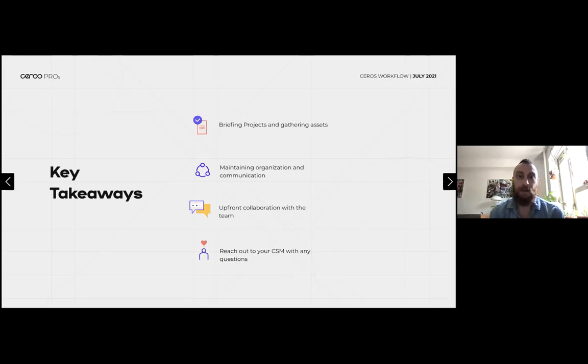Yeah, so how to decide if a project is a good fit for Ceros. We'll get to the future proofing one in a second as well. But if a project is a good fit for Ceros, thinking through future proofing is important for that, because you're going to think through what the objectives of the individual project are and how they align to the larger picture. So let's take an objective of driving more leads to your company, right?